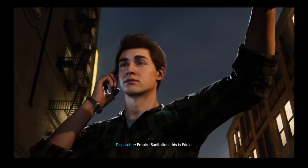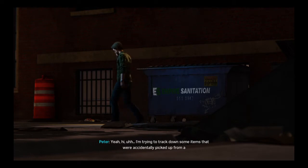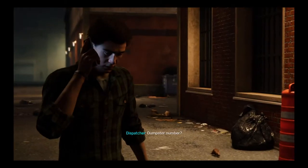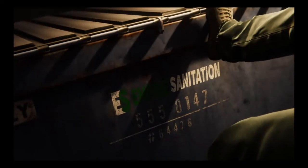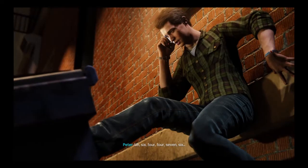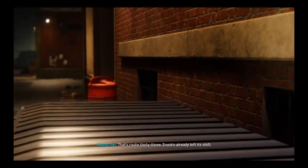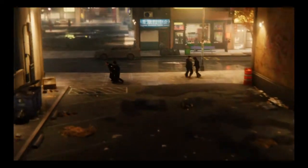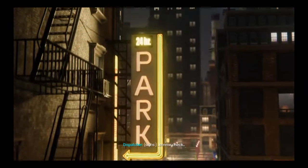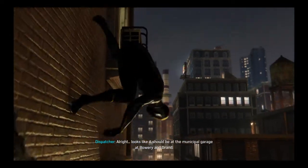Empire Sanitation, this is Eddie. Yeah, hi. I'm trying to track down some items that were accidentally picked up from a dumpster outside my apartment. Dumpster number? Hang on. That's room 33. The truck's already left its shift. If your stuff's not there, you're out of luck. Wait, wait, please. This is important. Can you at least tell me where the truck is? Let me check. Alright, looks like it should be at the Municipal Garage at Bowery and Grand.